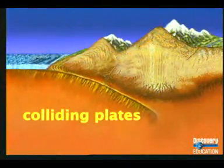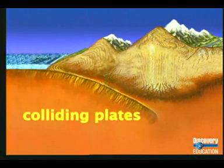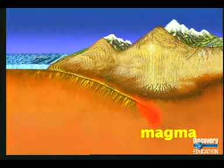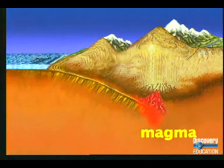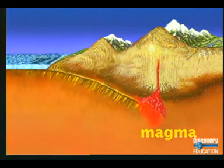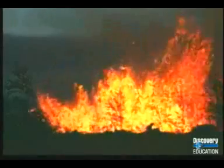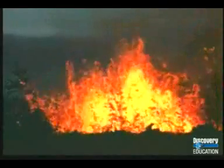As the crust of one plate collides with another, it is forced underneath into the Earth's mantle, where it melts, forming magma. The magma may then move upward through cracks and openings in the crust. The heat and gases trapped in the magma can build up pressure until finally it explodes out onto the surface.